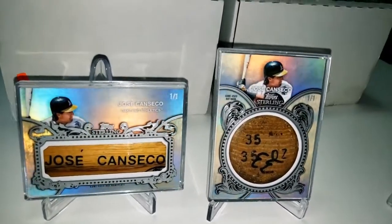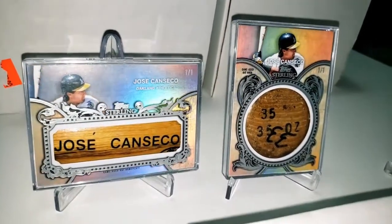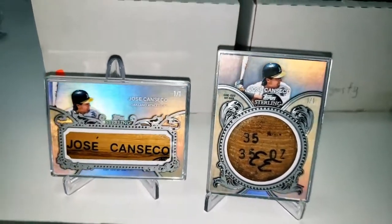And by the way, if you have any rare Canseco cards, please let me know. I know somebody who might be interested. Me.